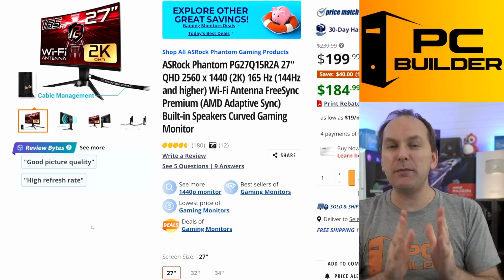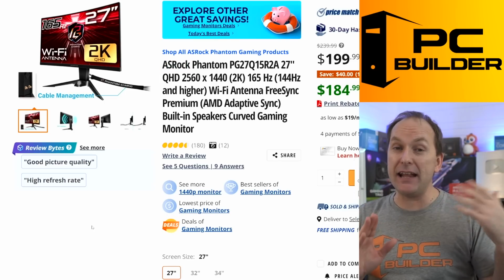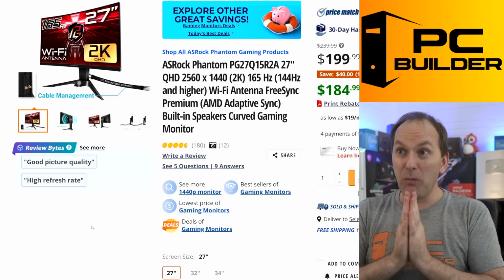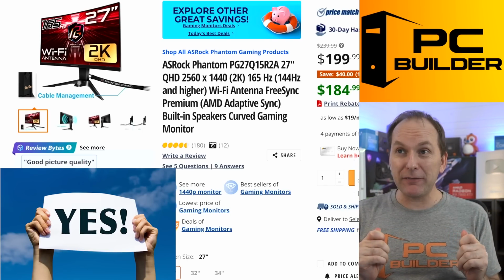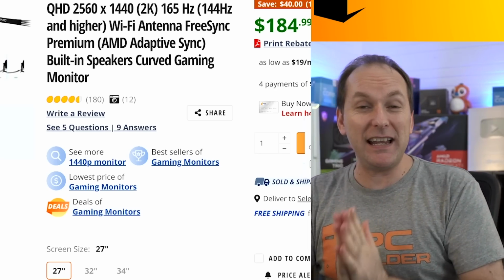If this had anybody's name except ASRock on it, because they're just trying to break into the monitor space, if this was like an Acer monitor or something like that, this would be about $50 to $70 more than it is right now. So take advantage of this, get it for $185, and this is going to give you an insane level of performance. It's only $50 more than that crappy 1080p monitor.